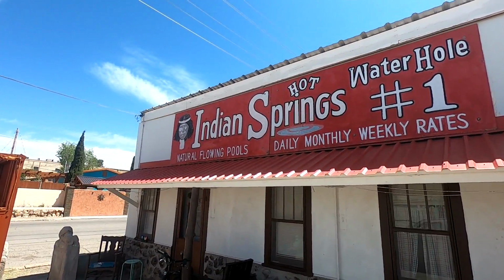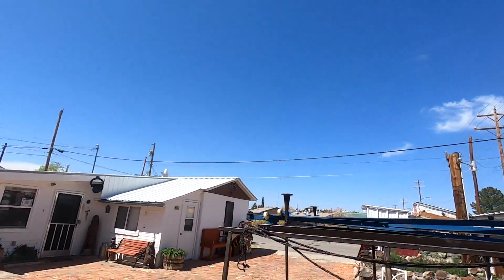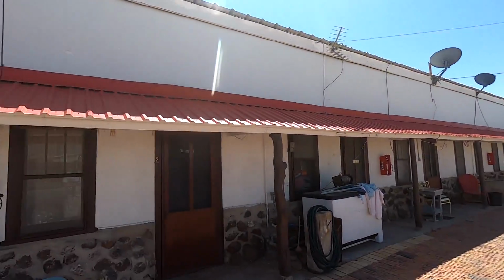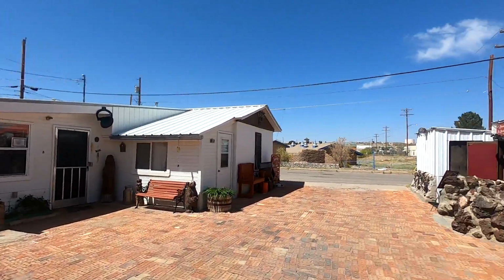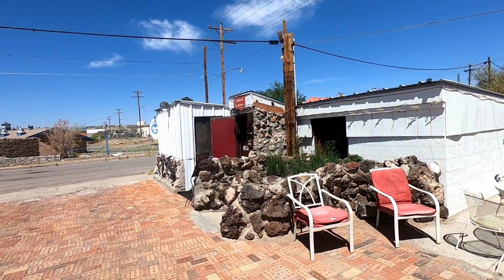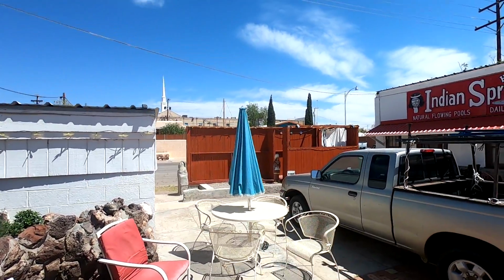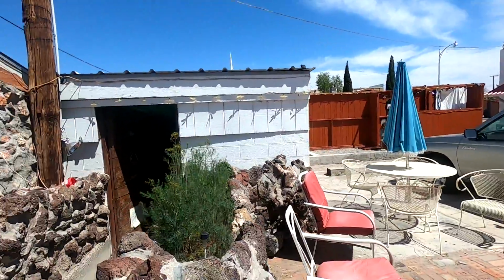All right, so we just finished a quick dip at the Indian Springs here in Truth or Consequences, New Mexico. This place is kind of under the radar. We wanted something a little low-key, and for $5 you can soak in the springs right here for about half an hour. There's also a shower over there you can use before you go in.